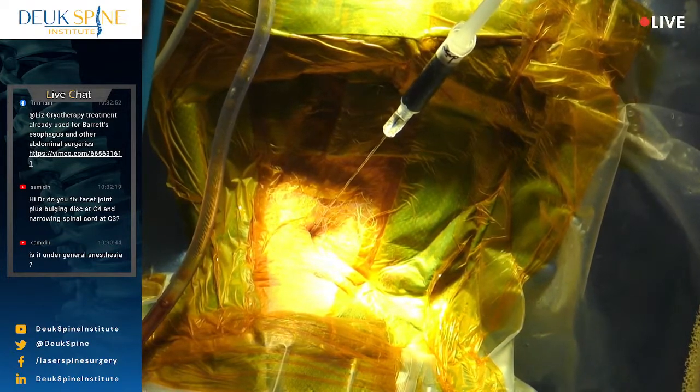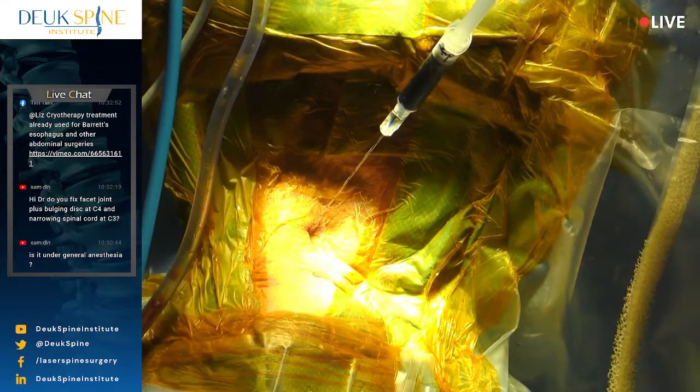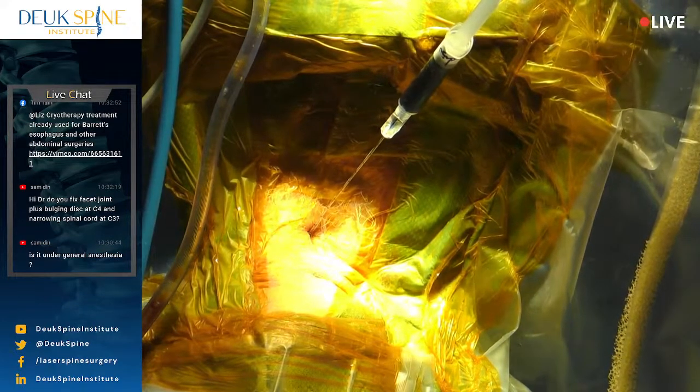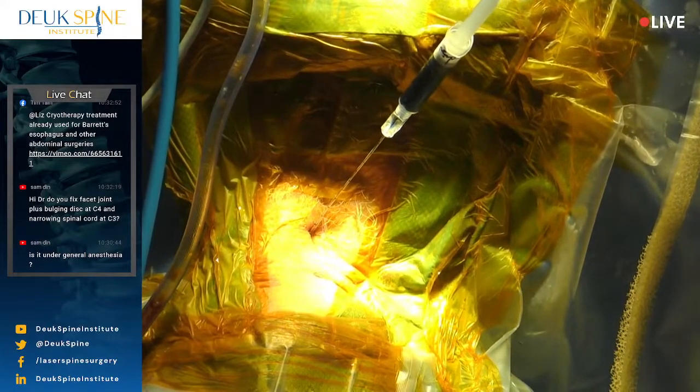And then the nucleus pulposus that's degenerated, it's acidic, so it binds this dye beautifully. So the blue dye, the Deuk spine dye, only binds to degenerated nucleus pulposus, basically. And that's why it's so valuable for this treatment.